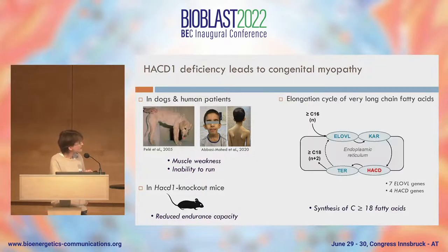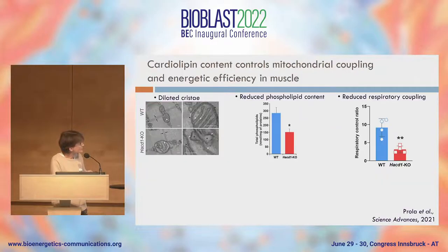And HACD1 gene encodes one of the four HACD proteins of the endoplasmic reticulum that catalyze the third step of elongation of very long chain fatty acids, that are fatty acids comprising 18 carbons or more. And so we investigated mitochondrial function in muscle fibers.